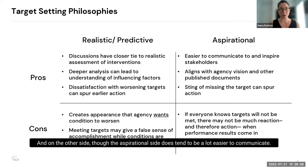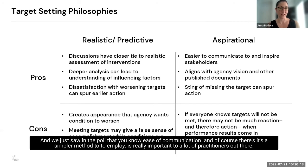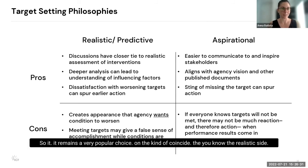And on the other side, though, the aspirational side does tend to be a lot easier to communicate, and it's a lot easier to align with your agency vision. And we just saw in the poll that ease of communication, and of course it's a simpler method to employ, is really important to a lot of practitioners out there. So it remains a very popular choice.